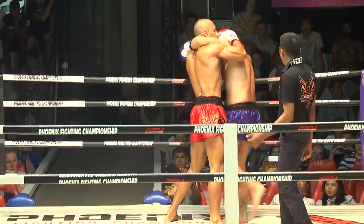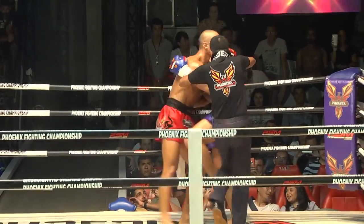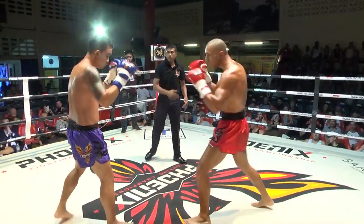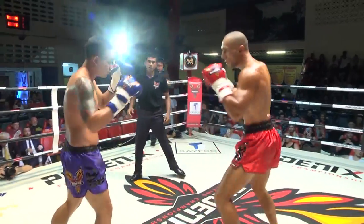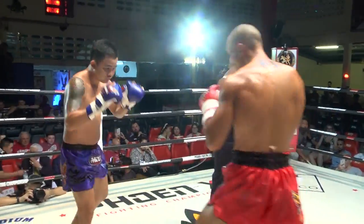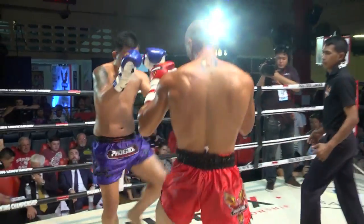Oh. Great aggressiveness by the red corner. Jeremy's coming out in full force, really quickly, right into the fight. And John, you can see how big he is, can't you? He is so much bigger than his Thai opponent right now. He is using that size advantage to his benefit. There's no doubt about that.